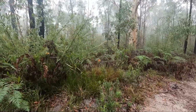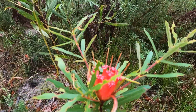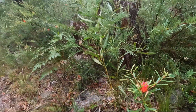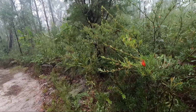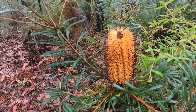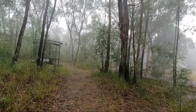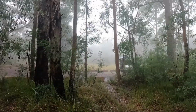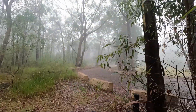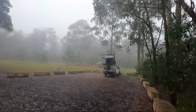There's a lot of new growth. Don't know nothing about flowers. If anybody knows what this is, let me know. Track I was on, it's just brought me back to camp. My car's just over there. That was just an easy 500 meter loop, really.